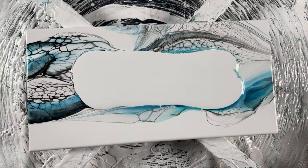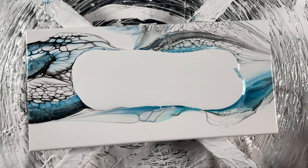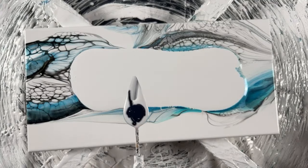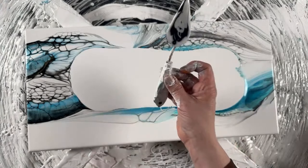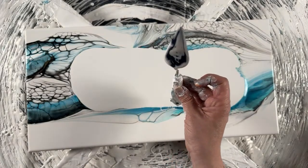Okay, I promise you, it's gonna be quick. Masterpiece. Let me start with white. White cell activator paints gray. That was a bloop in it. Move it around a little bit.